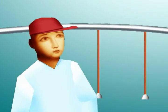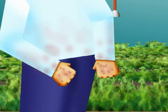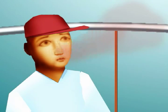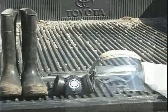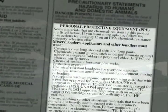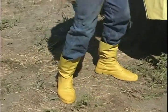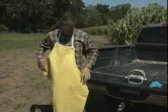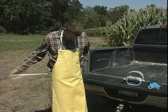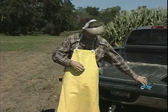Chemicals can enter your body system orally, through the mouth, dermally, by absorption through the skin, or by inhalation, breathing chemical vapors or fumes. Always make certain you have and use all protective clothing and equipment specified on a chemical product label. This may include rubber boots, a liquid-proof apron, protection for your head, eye protection, chemically resistant gloves, and, in some cases, full rubber suit protection.